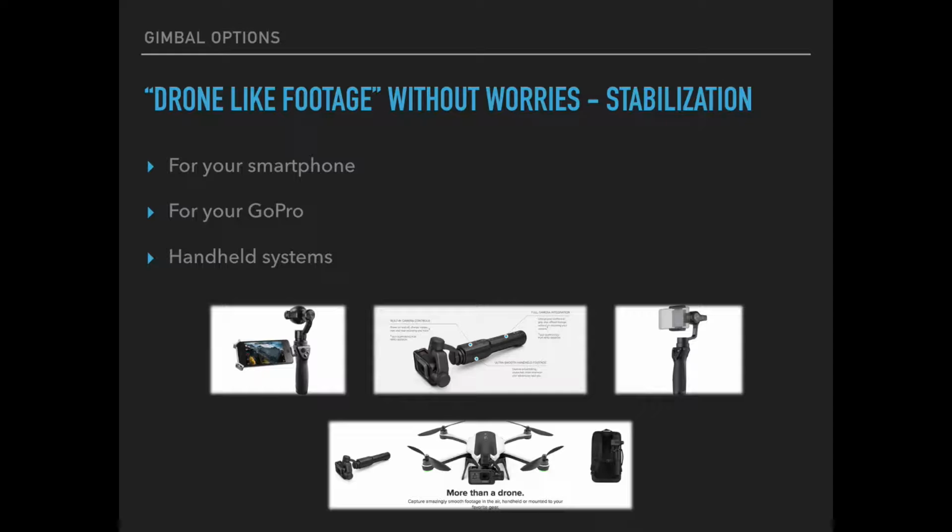The other option on the left is the one I have. This is the one where you basically connect your phone to the side of it and use it as a preview, display, and control for the camera that's built into the top. This is a great tool. The one in the middle is a brand new one introduced recently by GoPro. I don't think it's actually available yet.